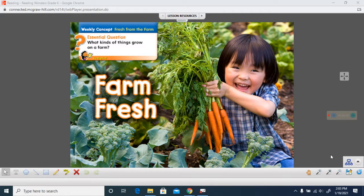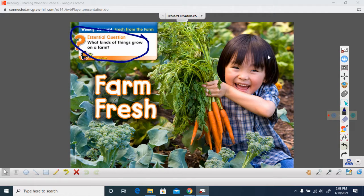Remember, we had this big idea that was going all through the last couple weeks and this week. And our big idea we've been talking about is what kinds of things can you find growing in nature? So this week, we're going to expand on that a little bit. And our essential question for this week is, what kind of things grow on a farm? Wow, that's an exciting question to talk about, isn't it?